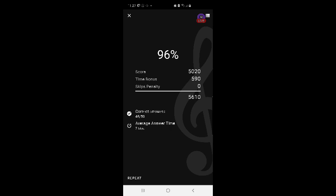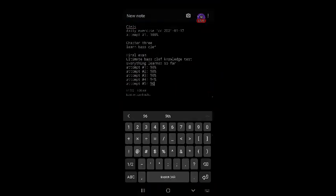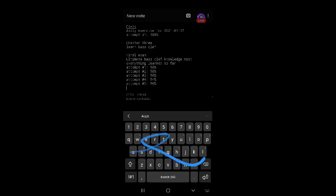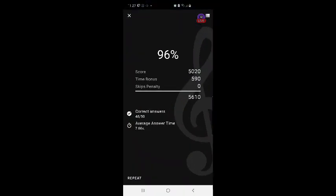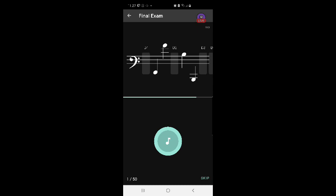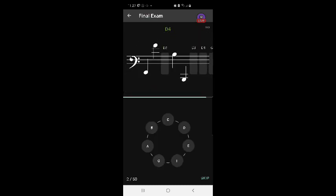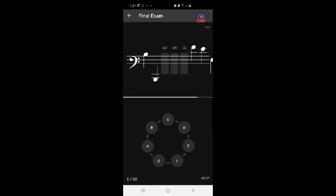Well, I made a plan, but I don't feel like sticking to it. I feel like I should keep going. Okay, so at 96%. Attempt number 6. If I start getting a lot worse, then I'll stop. Okay, wheel, go. D4. That's up here. F. G. B.